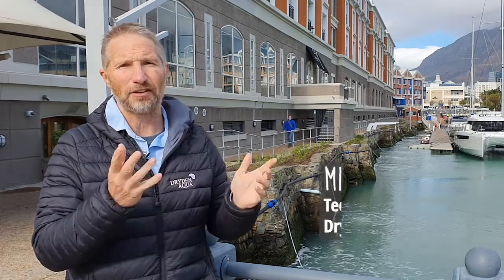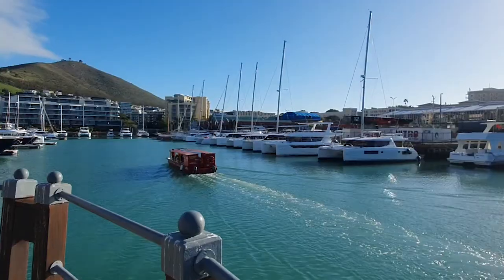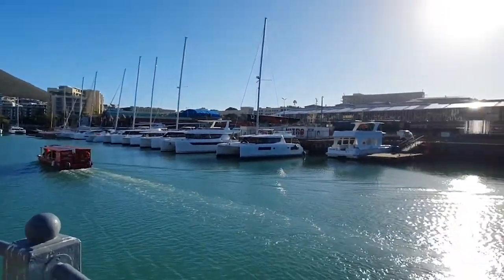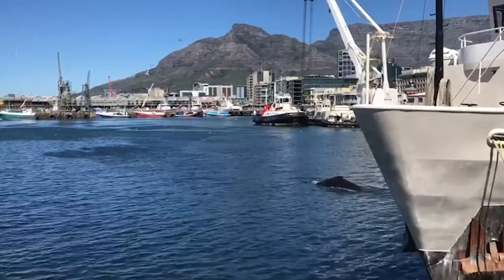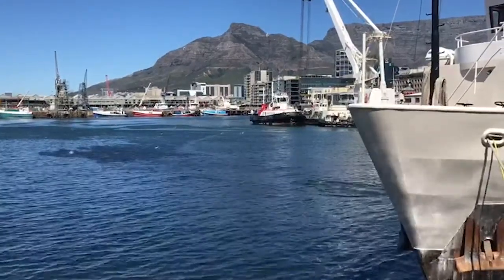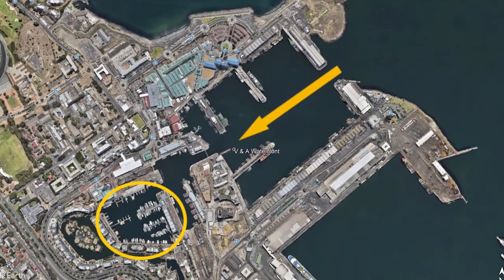In this harbour, the southeaster is great because it helps keep that water turning over. However, in this situation, it was a little bit late in the season. We had a pod of whales just outside the harbour with a massive amount of fish, a big biomass of fish. The whales were eating the fish, so the fish sought a place of refuge. They came into the harbour in bulk.